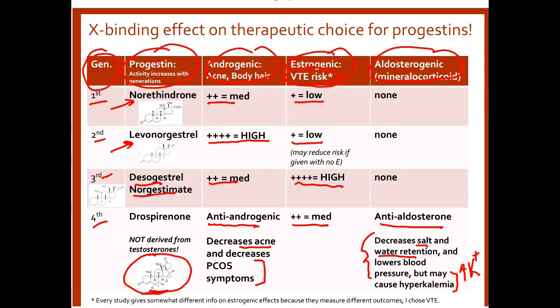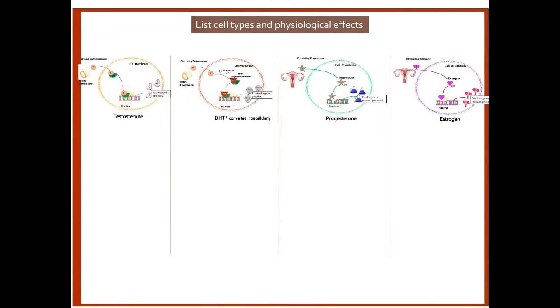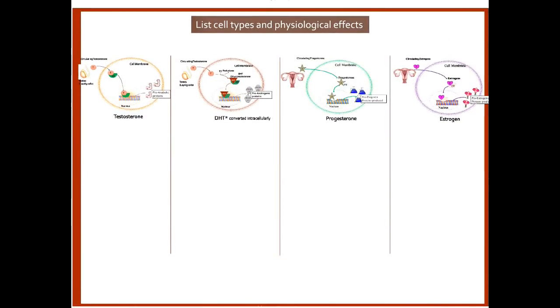It's important to know the profiles of all of these 5 progestins because you will be choosing between them when looking at birth control choices for women. And this is just an activity that you can do to quiz yourself. For testosterone, you can list some of the cell types and the effects for each, and do that for each of them as a review.